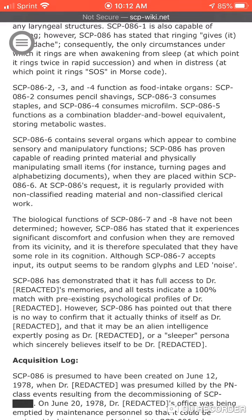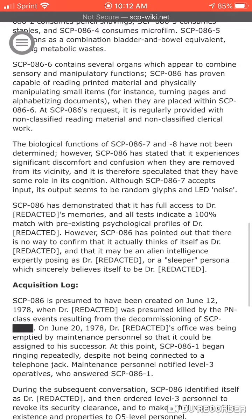At SCP-086's request, it is regularly provided with non-classified reading material and non-classified clerical work. The biological functions of SCP-086-7 and 8 have not been determined. However, SCP-086 has stated that it experiences significant discomfort and confusion when they are removed from its vicinity, and it is therefore speculated that they have some role in its cognition. Although SCP-086-7 accepts input, its output seems to be random glyphs and LED noise.